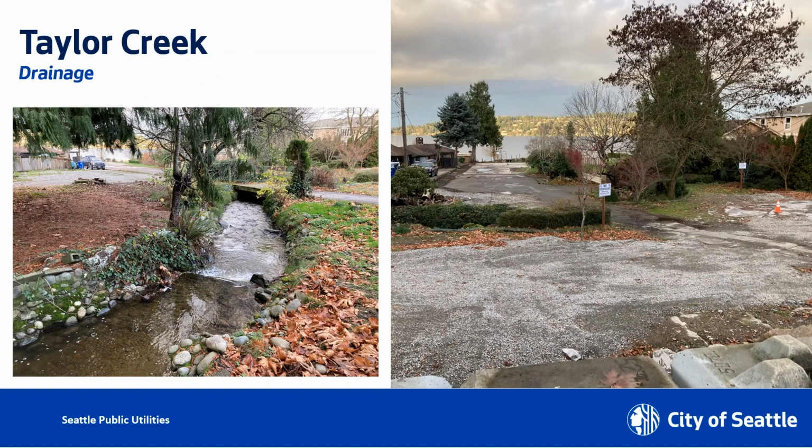This project provides an opportunity to address chronic flooding and improve fish passage. The culvert under Rainier Avenue South is too small, is falling apart, and needs to be replaced. While designing the Rainier Avenue Creek crossing, we need to make sure that it will meet current fish passage requirements and is sized to handle the amount of flow expected over the next 50 to 100 years. The new crossing will need to be much larger than the existing culvert. To ensure the creek continues to function properly, SPU needs to restore the creek channel both upstream and downstream of the culvert.